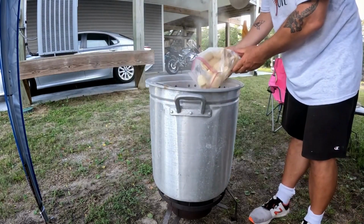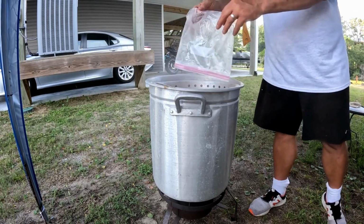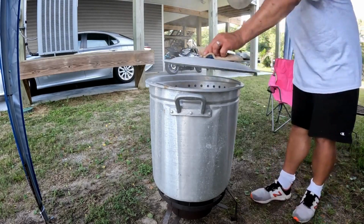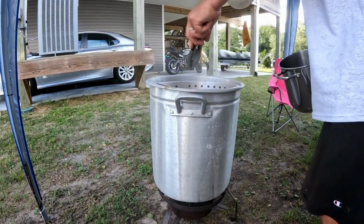So now the corn's going in. We got a couple of bags of corn, and of course the top went back on, and it's boiling. And more corn. So we got corn, we got kielbasa, we got potatoes, we got more corn. I hope you like corn, people. And it's all on that Slap Your Mama sauce, right? So the top goes back on. We're boiling this thing up. Boil, boil, boil. Now, we got some live crabs. So they're going in the pot.